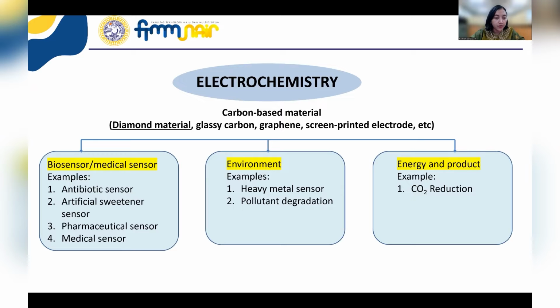For biosensor and medical sensor, in our current projects we're working with antibiotic sensor, artificial sweetener sensor, pharmaceutical sensor, and medical sensor. For environment, we're also working with heavy metal sensor, and we are now starting to work with pollutant degradation. And the last, in the energy sector, we are working with CO2 electrochemical reduction.